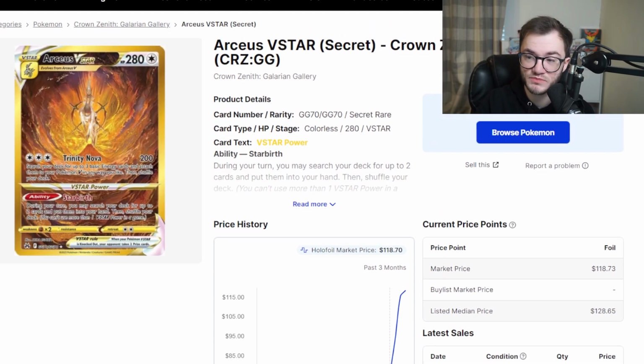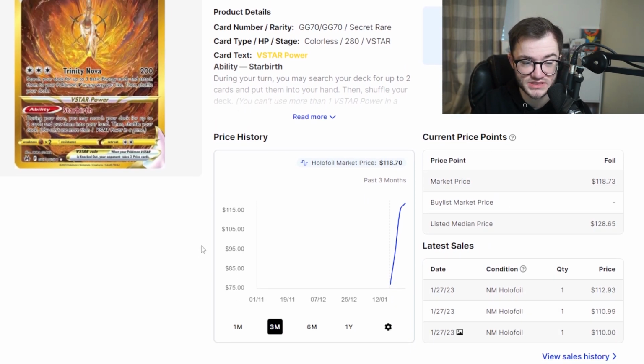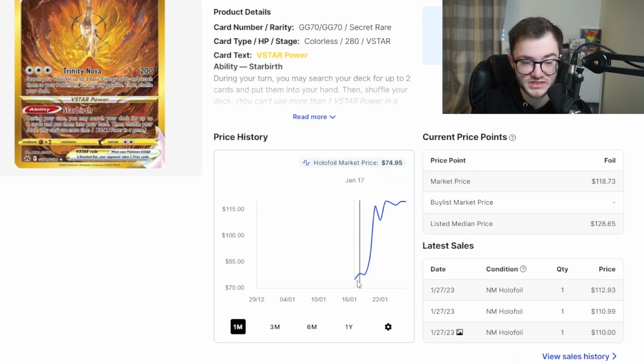Right, missing out on the top spot with the big high climber, we have Arceus V-Star right now. Now this is getting pretty mad, I'm not gonna lie. So this came out at around $75, and look, bang, 120 and climbing. Big card, big money card right now. Now we actually pulled this live on stream. It is an absolutely gorgeous card.